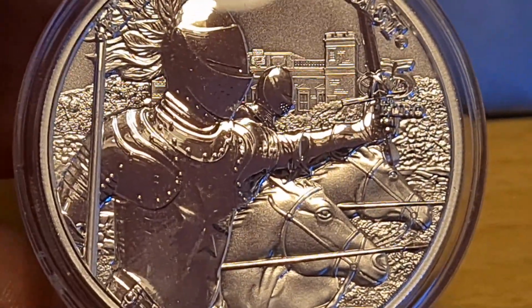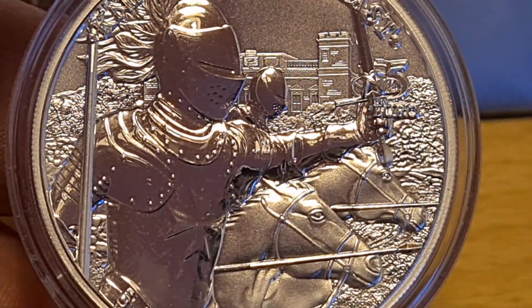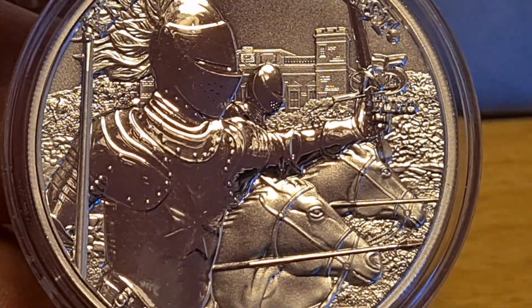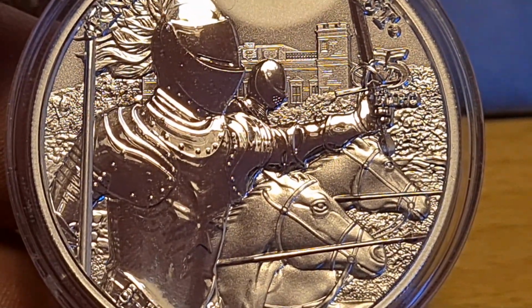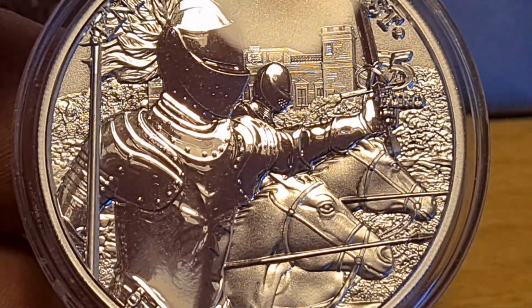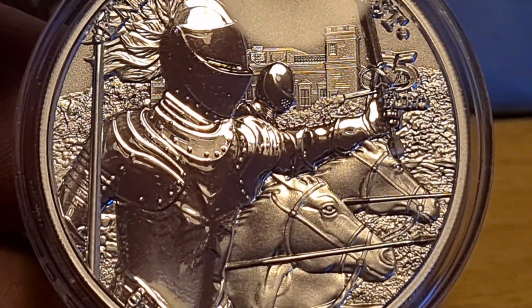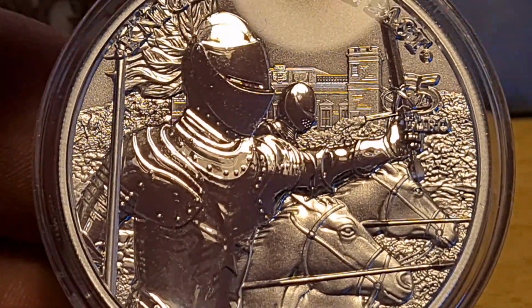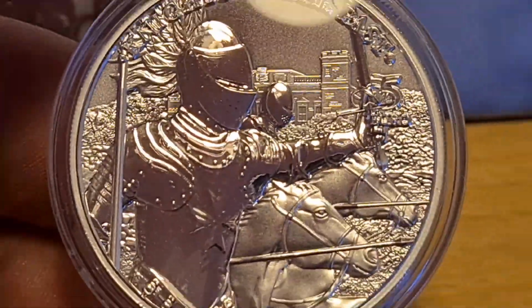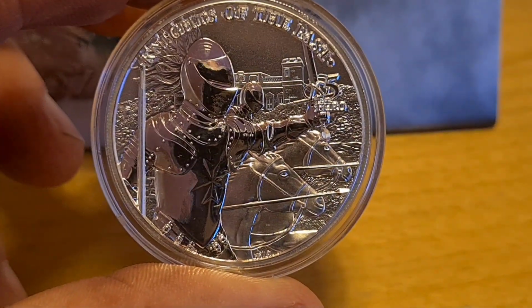I really do love this. I can't stress that enough. It's one of the first coins that I'm getting super excited about. The Germania Mint has been surpassing themselves. I've seen their quality work going all the way back to the very first coin I ever bought that they ever produced. Yeah, it is remarkable. So this is just a lovely piece.